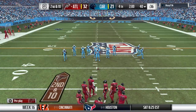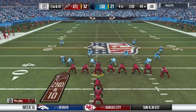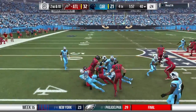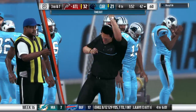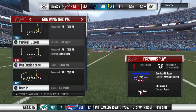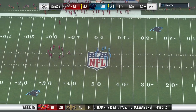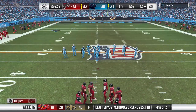So 2nd and 10 here. Here's Coleman. And he'll push this forward only to about the 42-yard line. Call it about a gain of 3, and they'll be looking at a 3rd and 7 coming up. And now we get a timeout called on the defensive side of the ball by the Panthers. It's just their first. They've got 2 more to use here in the final stages. Seven yards remain now on 3rd down.